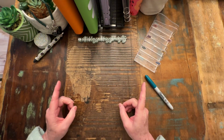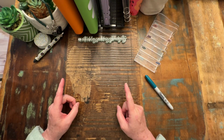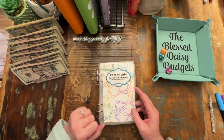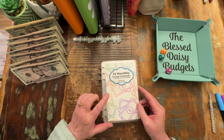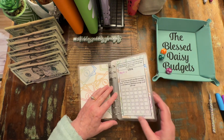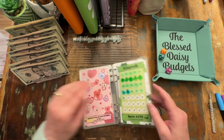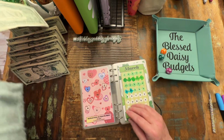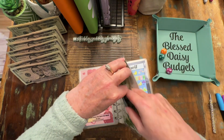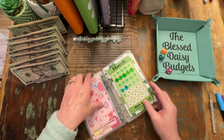I'm going to get set up and we are going to do our randomizer. Okay, we are back. We are doing our randomizer with our 12 monthly savings challenge book. We did have an IOU left for March, so let's go ahead. We had $1. We will go ahead and get that paid. All right, let's get busy here.